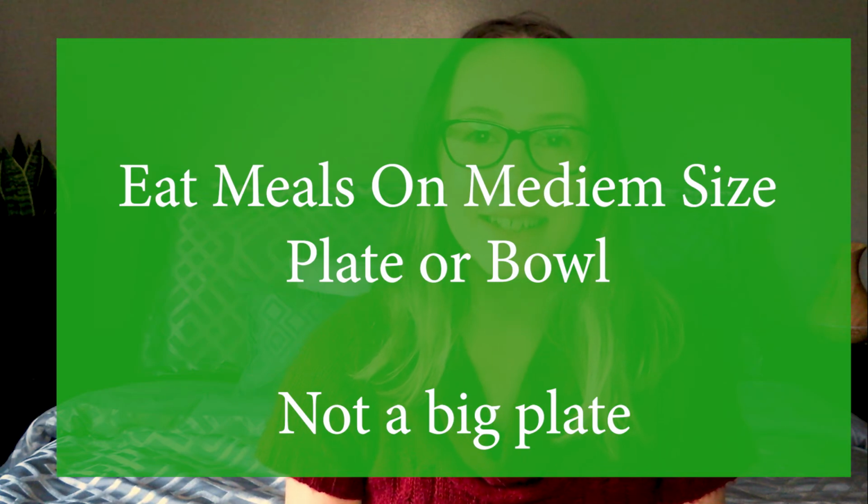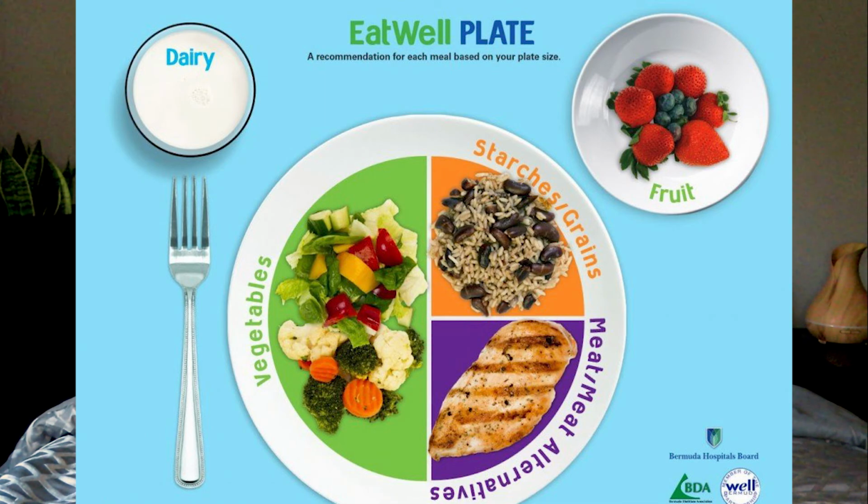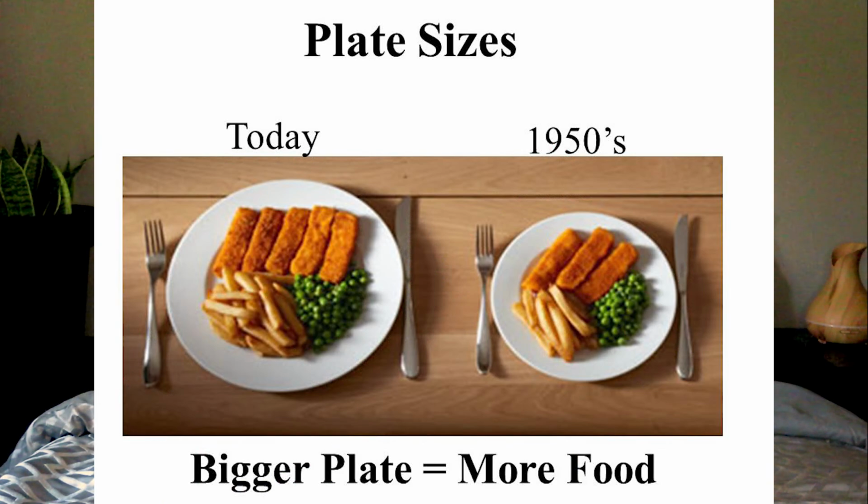Number 9 is to eat the correct portion sizes. So if you look online, you can see how big your portion sizes should be per food group. And then another good trick is to have a medium-sized plate instead of a large plate, or eat in a bowl. And when you have a bigger plate, you see that there's room missing on your plate, so you want to put something there, but then you end up overeating.